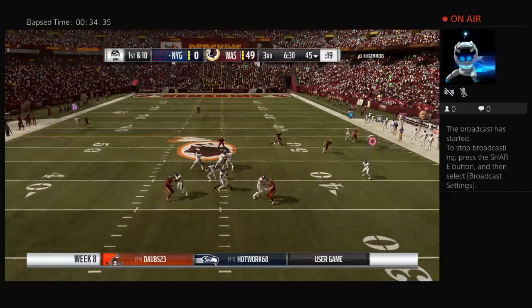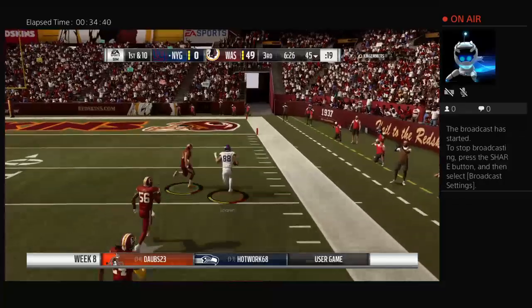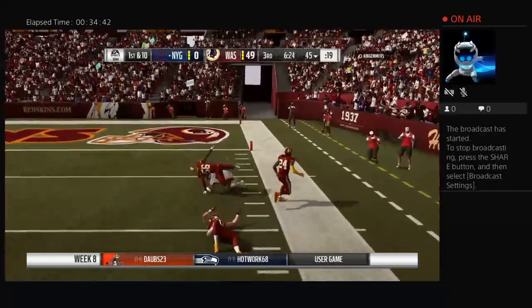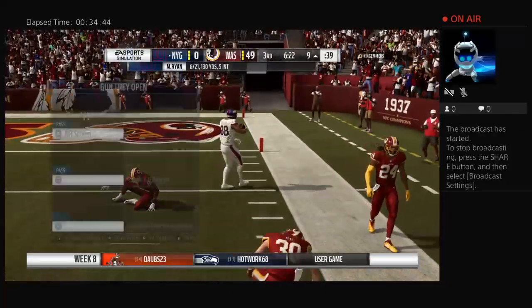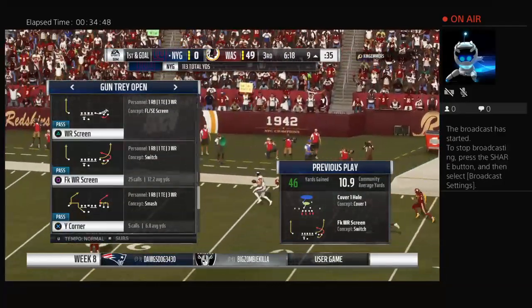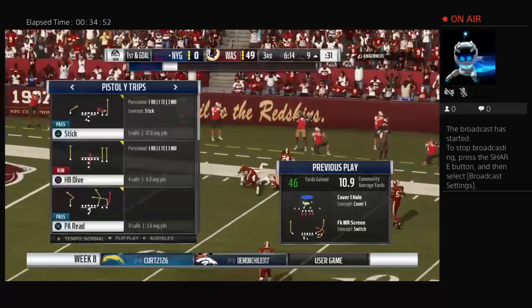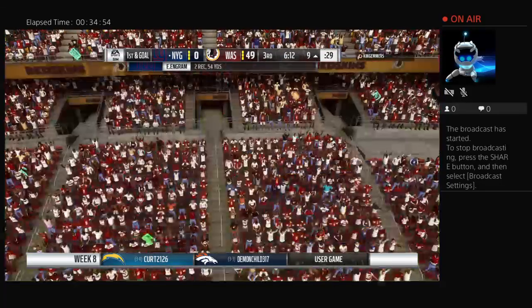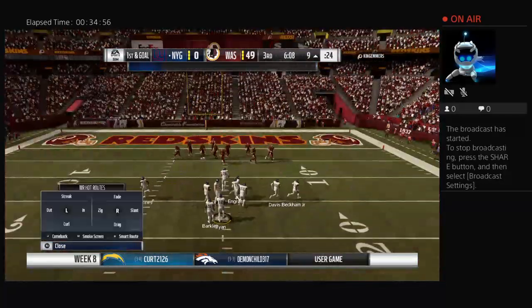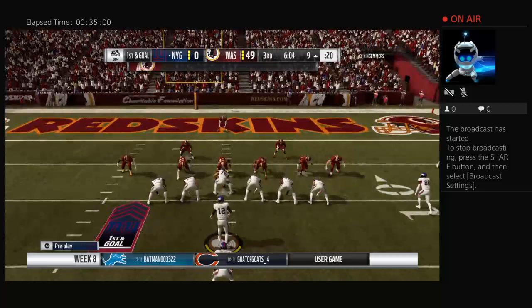On 1st down, Ryan. Open man right side is Ingram. And he's a long ways into Washington territory before hitting the turf. It's a big-time play there for the G-men. 46 yards. The chain gang hustling to catch up. Here's 1st and goal from just inside the 10.